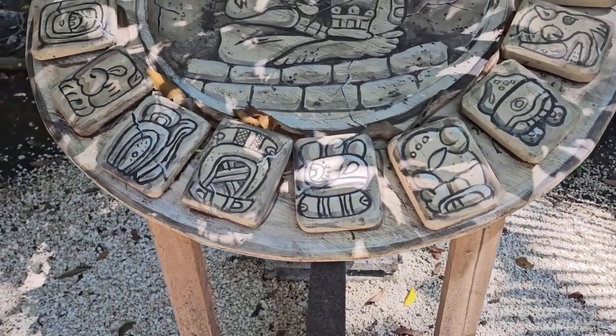I just got through the jungle. That was crazy fun, but I got bit up by so many bugs. I am itching. Whew, that was fun though. Look at this Mayan relic. That's pretty cool.